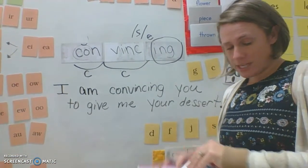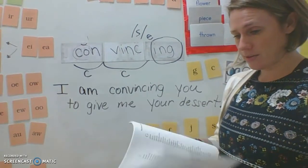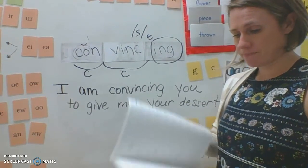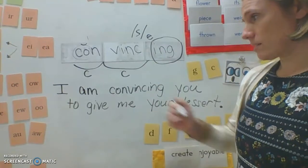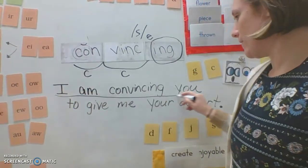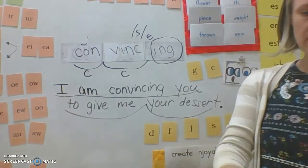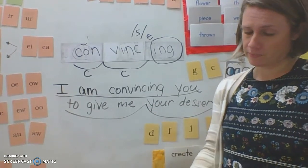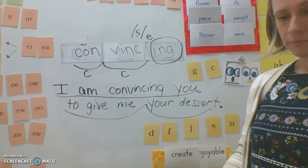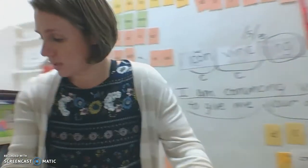So as always with word of the day, you need your student notebook and you go to the vocabulary in the middle and find the letter C that has an open spot, right? Like this. And you can add the word convincing in the sentence and scoop it when you're done. I am convincing you to give me your dessert. Go ahead, pause your screen so that you can enter all this into your notebook. Okay, and when you're done with that, we are going to go into a dictation.